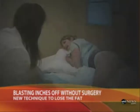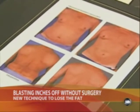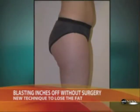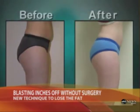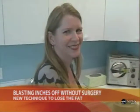UltraShape is in phase 3 clinical trials in the U.S., and doctors here say it could be approved in a few years. Patients obviously want to look and feel better, but if they can do it non-surgically, that's going to have a real mass appeal. Back to Karen. Here she is before UltraShape. And here, after 3 treatments, she lost an average of 1 inch on each thigh. And my friends actually noticed, and I'm very happy with the results.